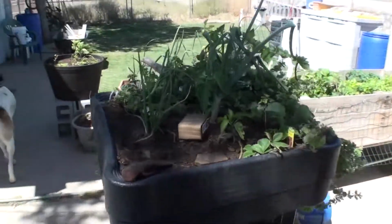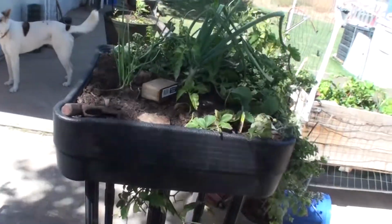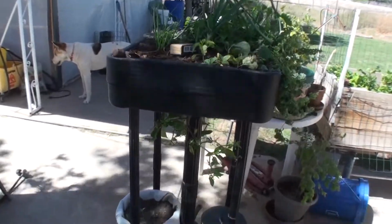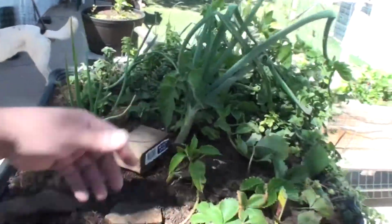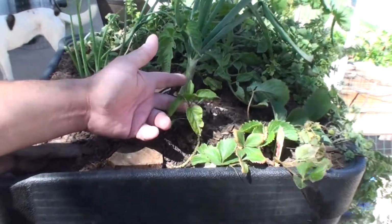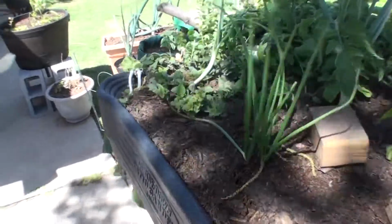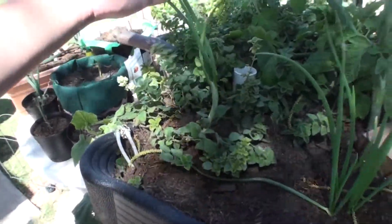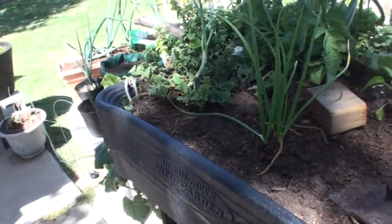Back outside here, and this is the upside down garden that you all have seen if you've watched any of my other videos, and it's just doing great. A plant like this is probably a jalapeno plant. This started off in aquaponics, as did these Mexican onions. And this is another one of those Mexican onions. And they're just doing great.